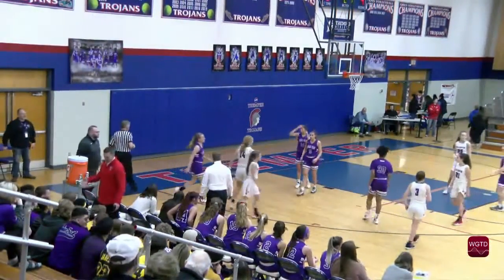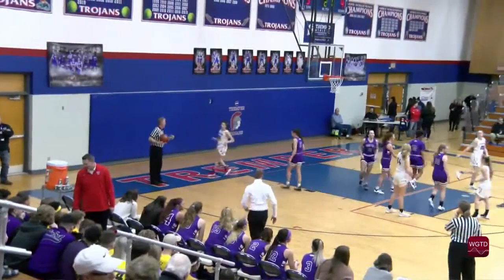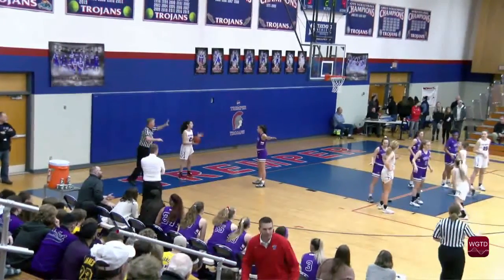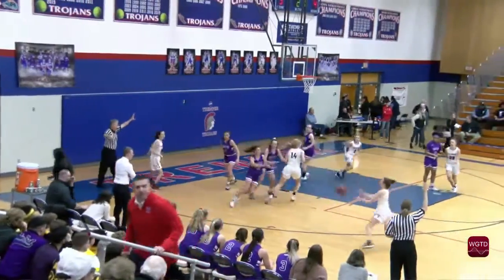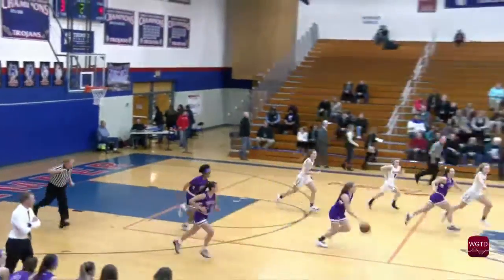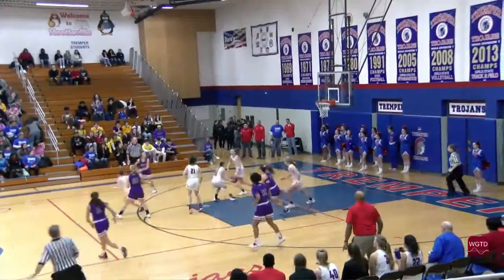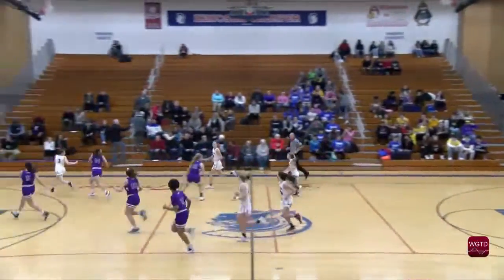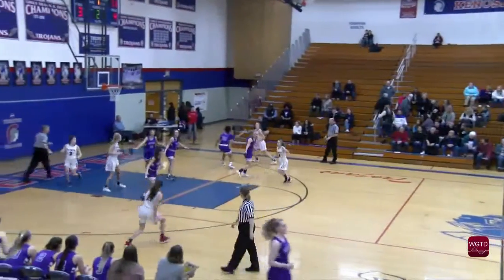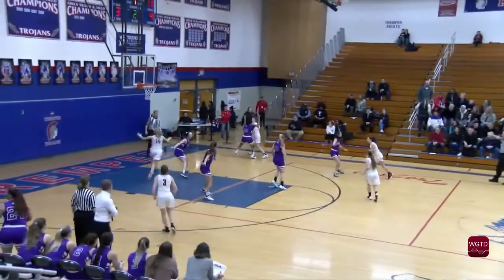Parmentier loses it. Taken all the way down, but I believe out of bounds. And a potential foul. Ball's going to stay with Tremper. Inbounds it to Pacetti. Three-pointer, no good. And taken on the rebound. Indian Trail up quickly by four. And Indian Trail's on an 11-2 run after Tremper went up 5-0. 11-7, 12:32 left to play, first half.